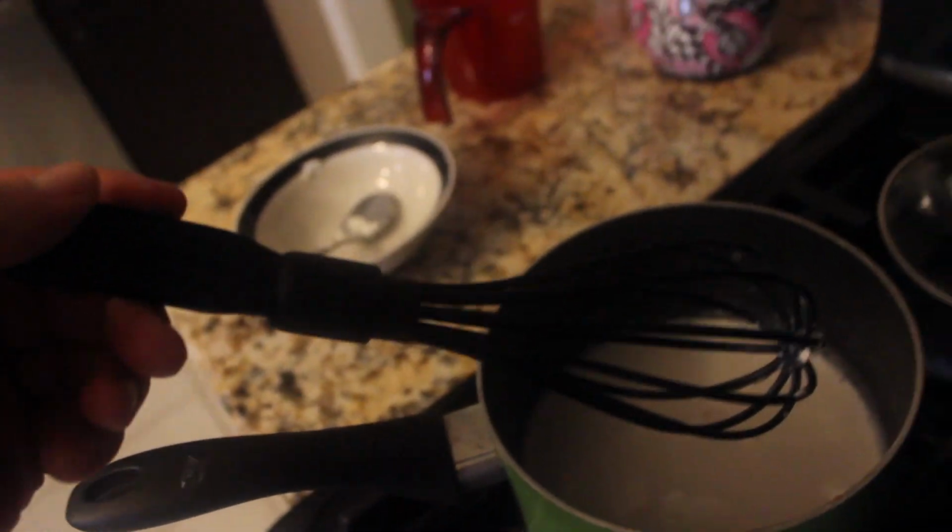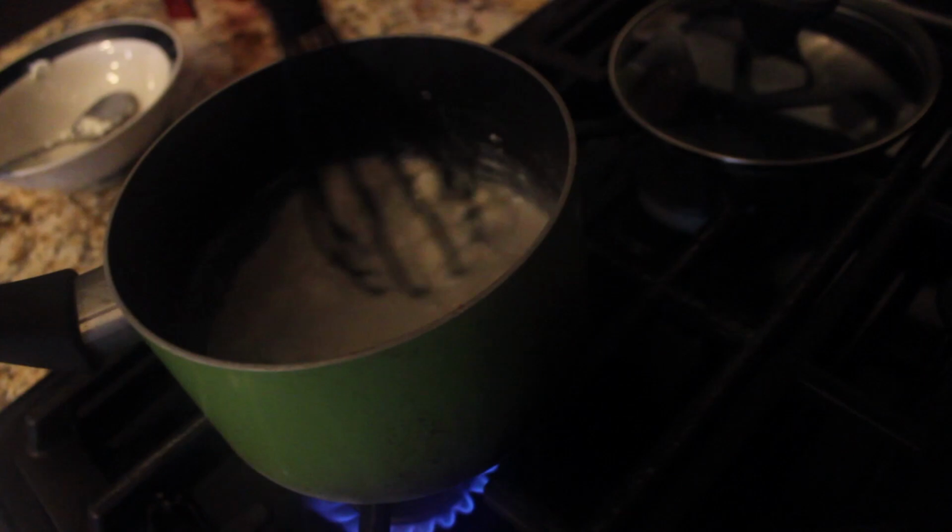So I'm gonna throw the cream cheese in here, maybe. I've never actually used one of these things before. I just figured it'd be pretty appropriate right now. So you're gonna whip it around.